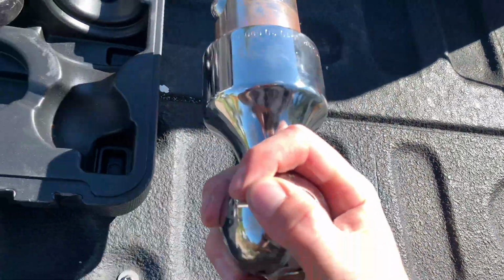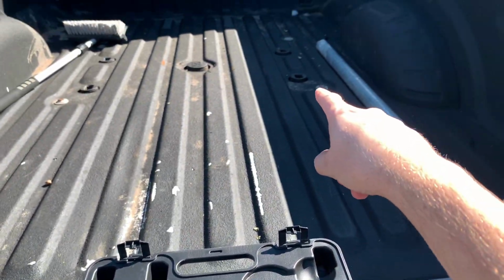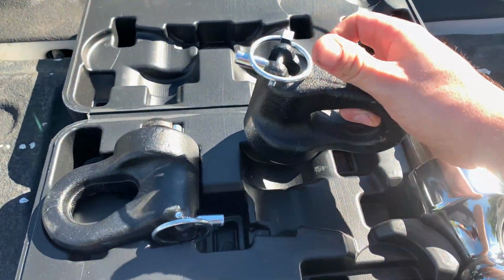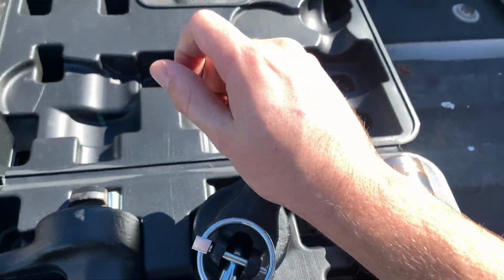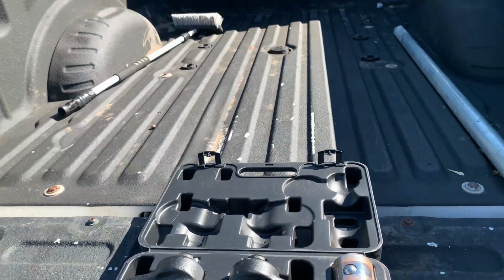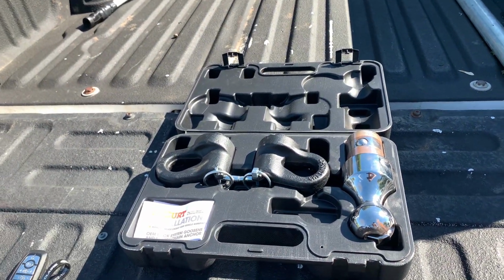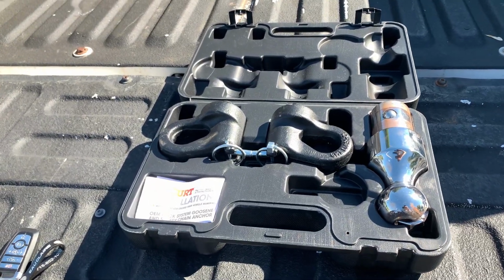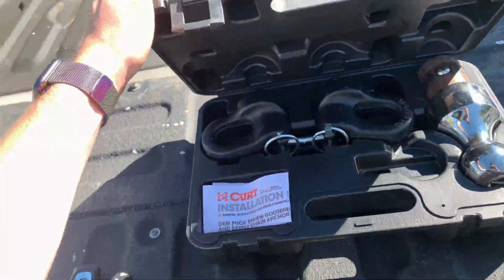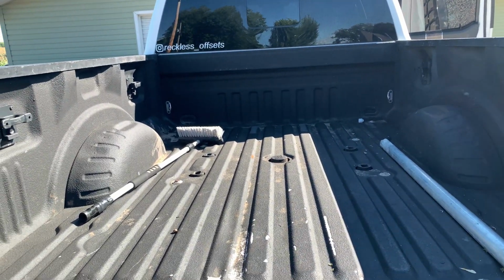I take mine out for that reason. And then these just go in them little holes right there. You just pull this little pin out, pull this out, put it in, turn it, throw the pin in, and it can't come out. I love that because right now my box is completely flat and it takes like 30 seconds to drop all this stuff in. It's so nice. It is expensive, but this is a factory setup and I can't complain.